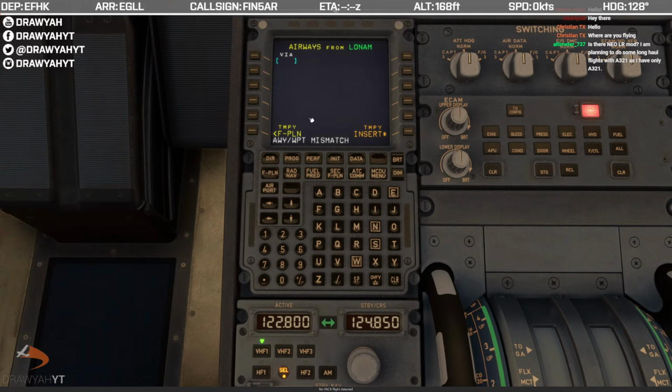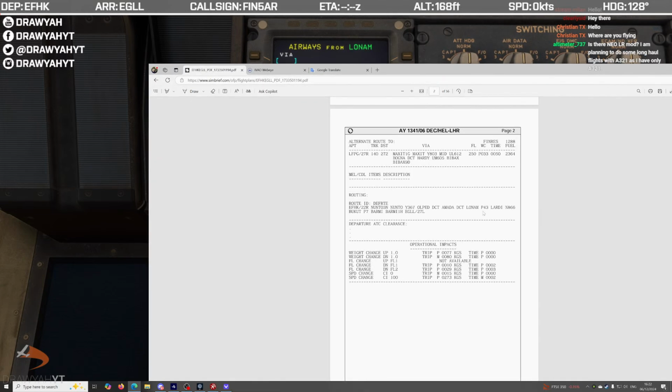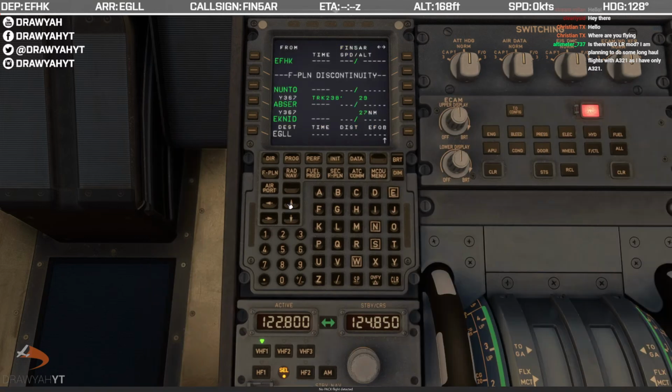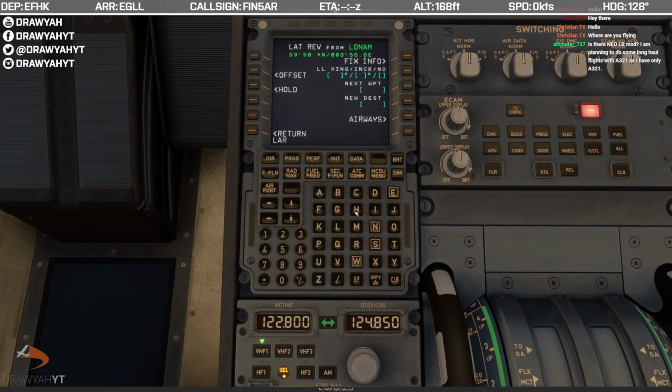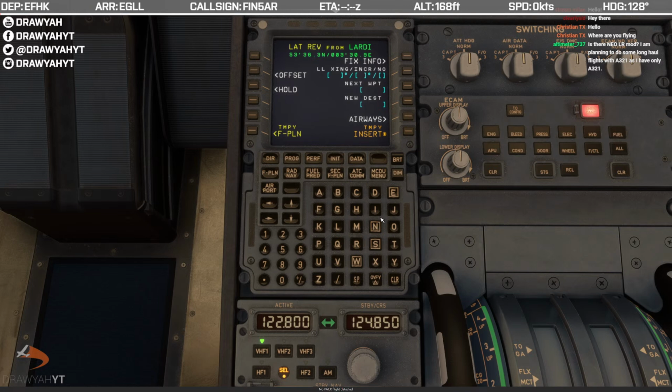Pushback snub, no, not yet. Lonam, Lonam. P43. Oh, that's a mismatch. I'm not doing it wrong. Lonam, Papa 43. So I'll just do direct to Lardy then. So that. Lonam direct to Lardy. Lardy takes us November 866 to Bukut.